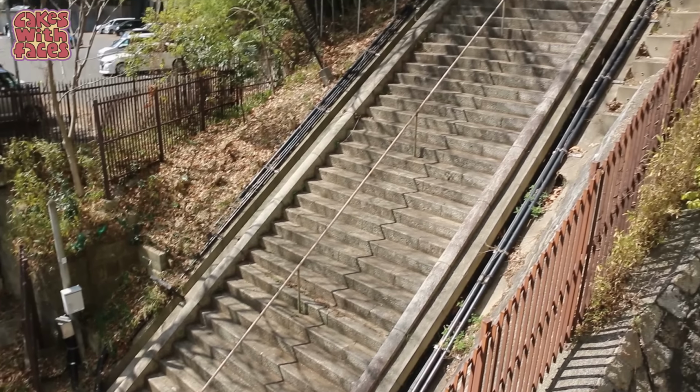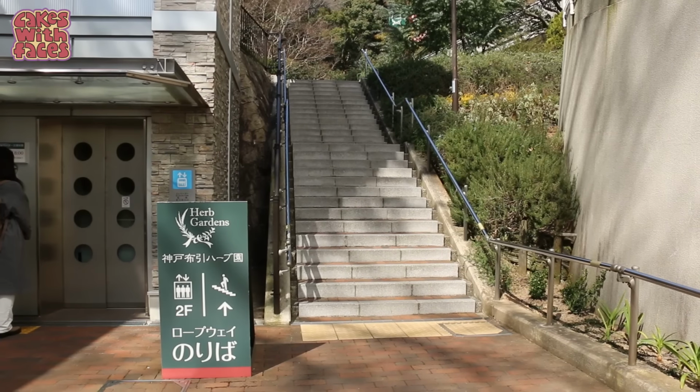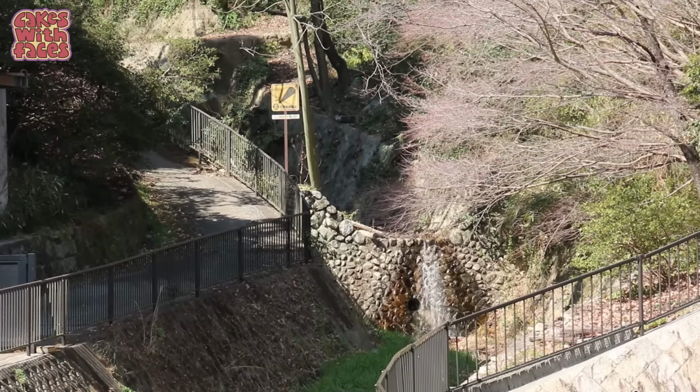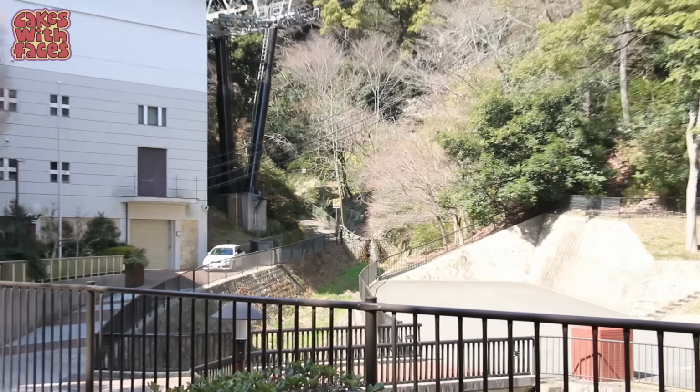Goodness, look at this massive staircase. That's a workout. Do we take the staircase or the lift? There's the start of the ropeway and a tiny waterfall. Was this the one they were talking about when they said there's a waterfall really close to Shin Kobe station?